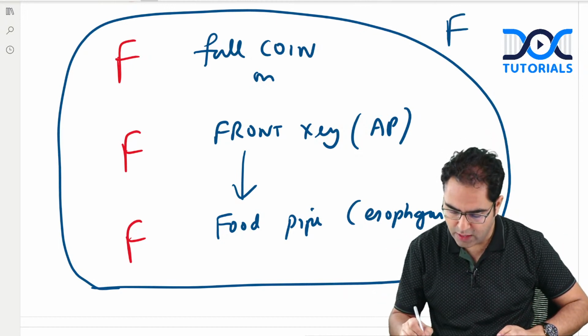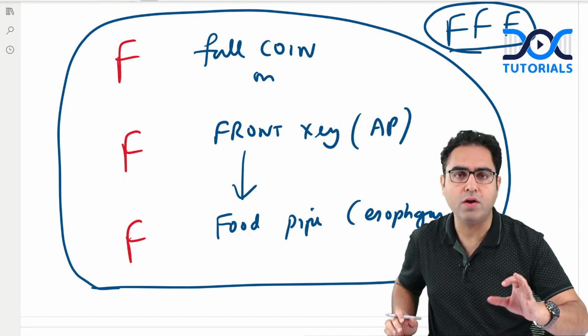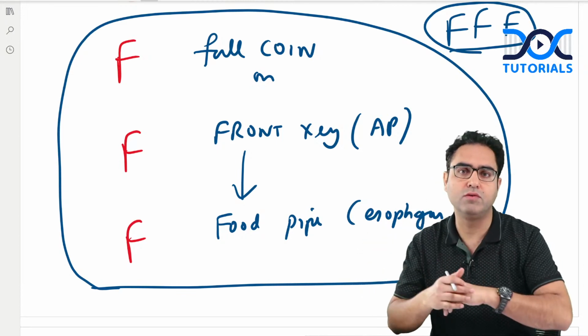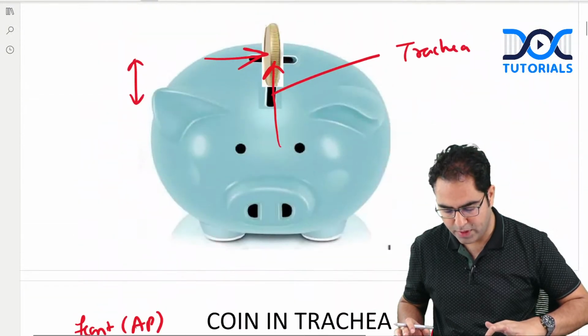Now you tell me, beta, is this not easy to remember now? F, F, F. Full view of the coin on the front X-ray means the foreign body is in the food pipe, means esophagus, beta. Rest everything is the reverse of this. Don't forget F, F, F. Is it easier now, beta? Will you remember this?